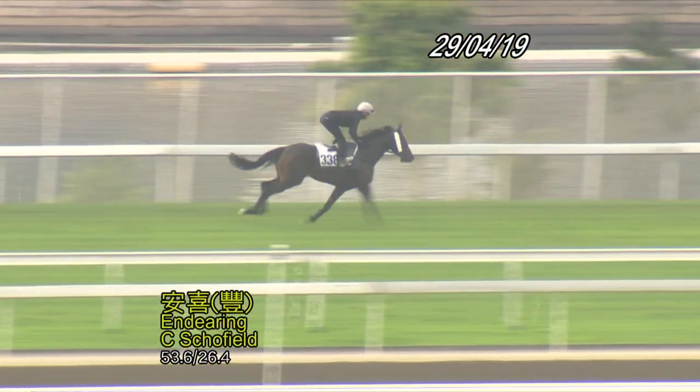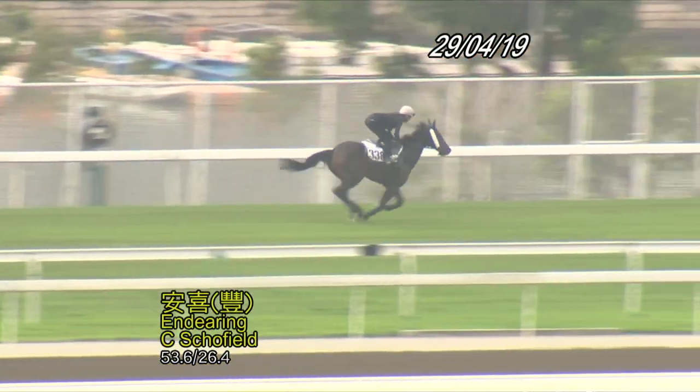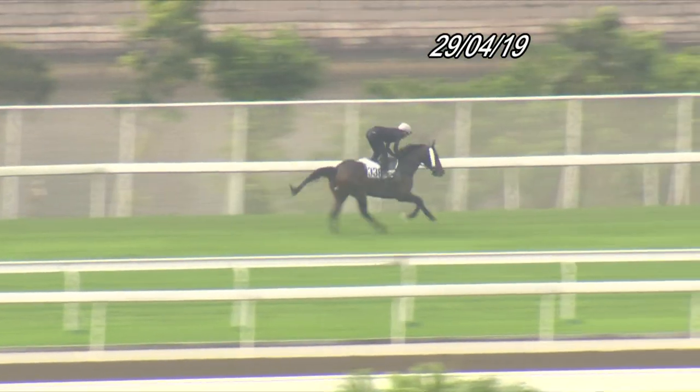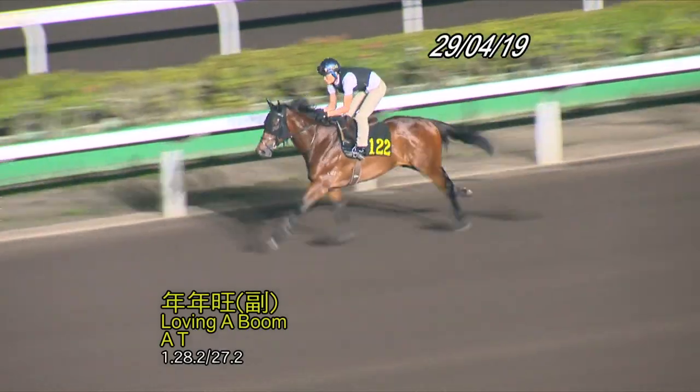That'll generate some early speed, Paul. Yeah, this horse here will suit that, Endearing, and he's really come of age as a 6-year-old. His last 2 runs have both been really, really good, and he's going nicely. John Moore's got this horse ticking along really well.